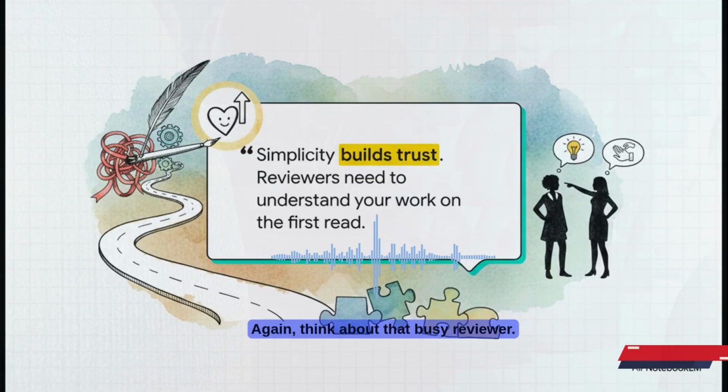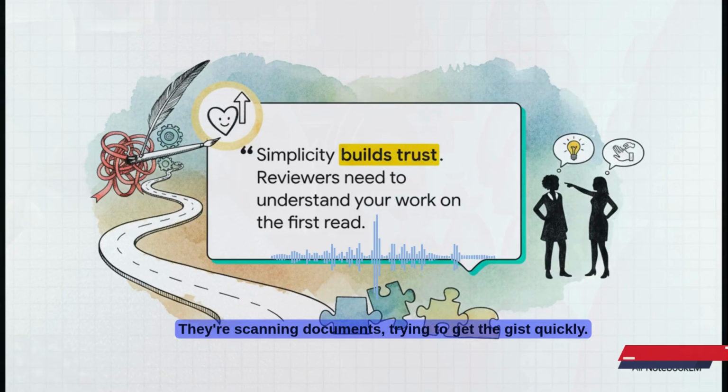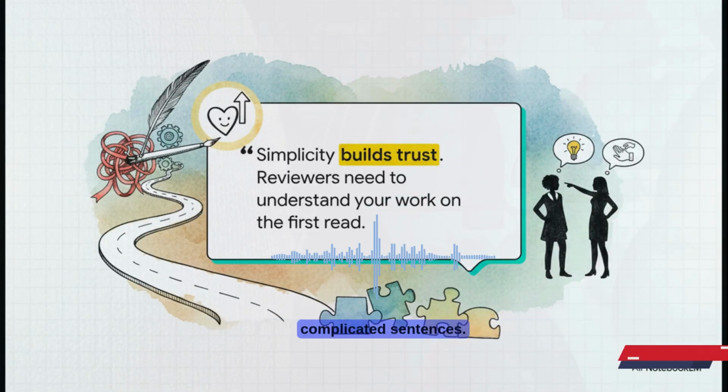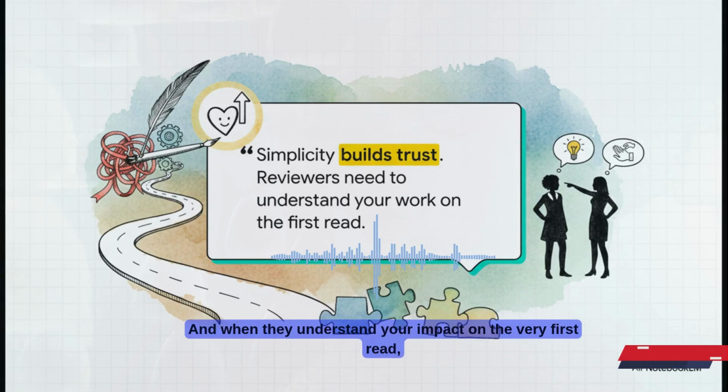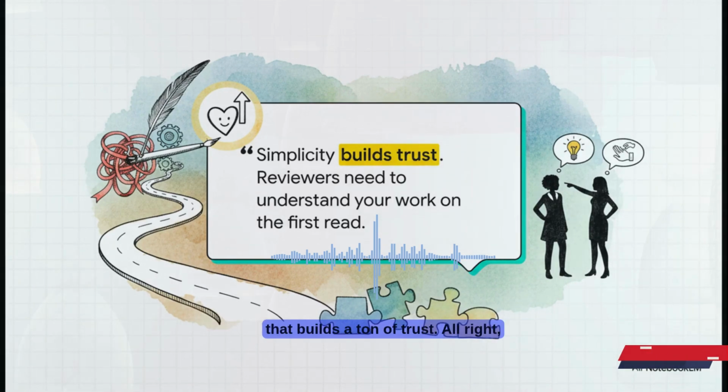Again, think about that busy reviewer. They're scanning documents, trying to get the gist quickly. They do not have time to sit there and decode your complicated sentences. Using plain language isn't dumbing it down. It's showing respect for their time. And when they understand your impact on the very first read, that builds a ton of trust.